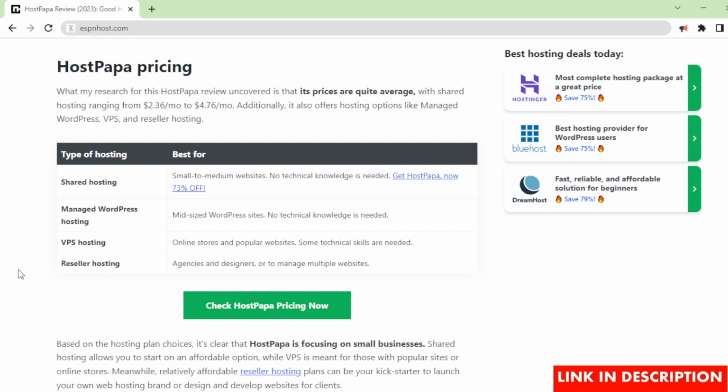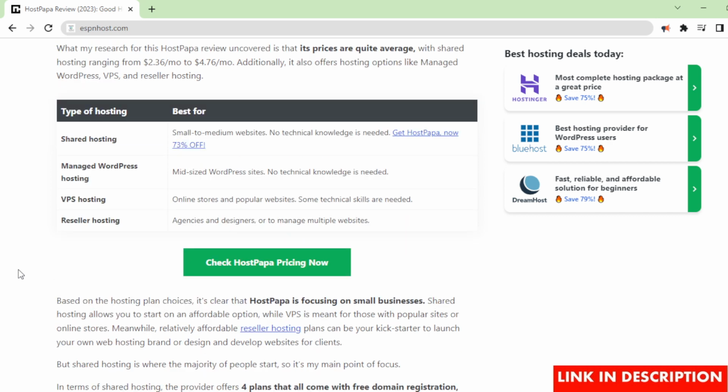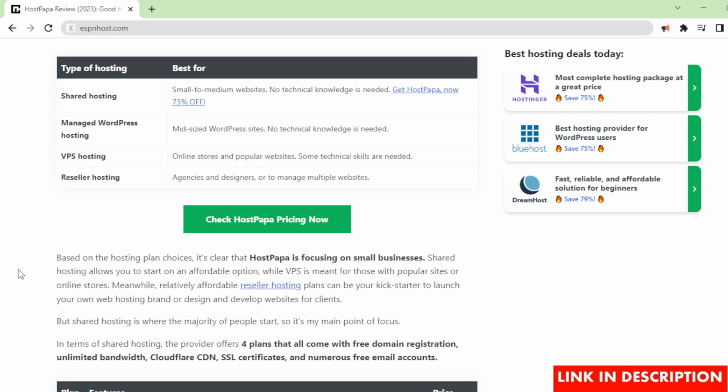HostPapa pricing. What my research for this HostPapa review uncovered is that its prices are quite average, with shared hosting ranging from $2.36 per month to $4.76 per month. Additionally, it also offers hosting options like managed WordPress, VPS, and reseller hosting.